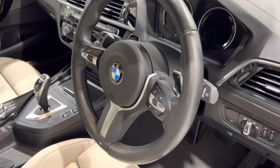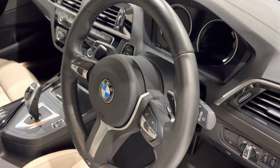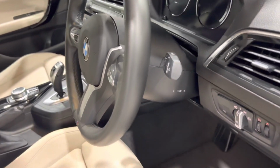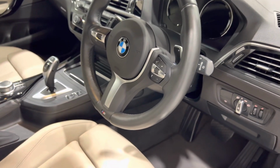And then the steering wheel's in really nice condition. There's no scratches in the leather, no dig marks in the leather. You'll be surprised, people have their keys in their hands sometimes and their watches can catch the leather.